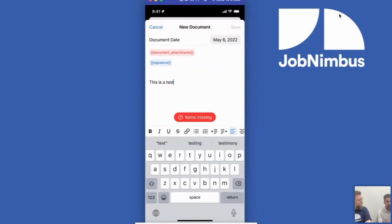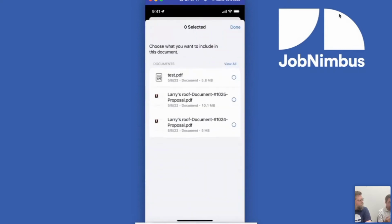And I have all of the formatting tools down below, and on the tablet you have this as well. So I can continue to format my text how I want it to be formatted. Then you'll see up above here I have document attachments, which has items missing. And then I have my signature block, which never changes for me as my login personally. So before I can hit save, I need to address these items that are missing. I do that by clicking on here.